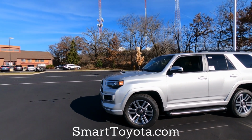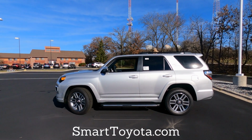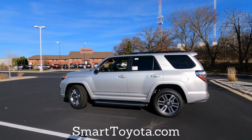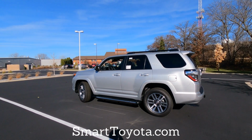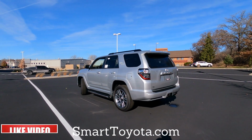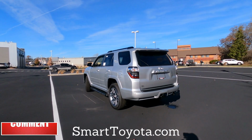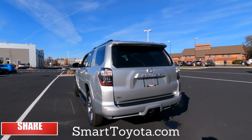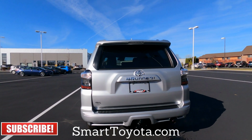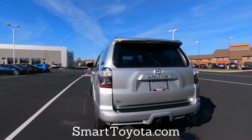This one is available for sale here at Smart Toyota in Madison. Today is Tuesday, November 22nd, 2021. This is the only one we have for sale. Almost all of them sell before they get here. This one has not sold yet. If you are interested, do not wait. Pick up the phone, give us a call. Let's put a deal together and have you driving this home today.